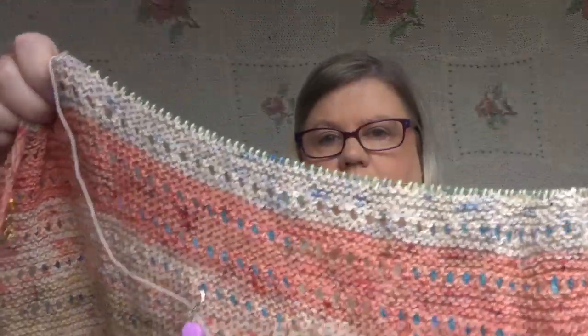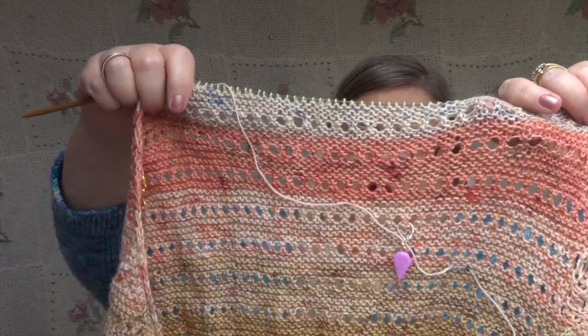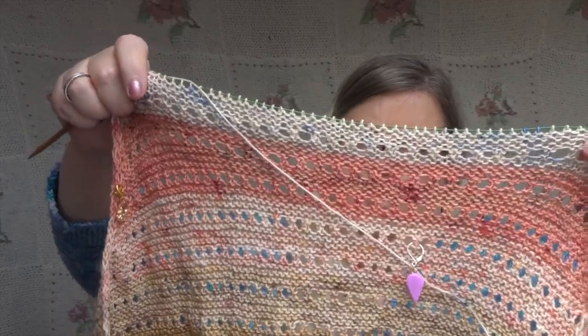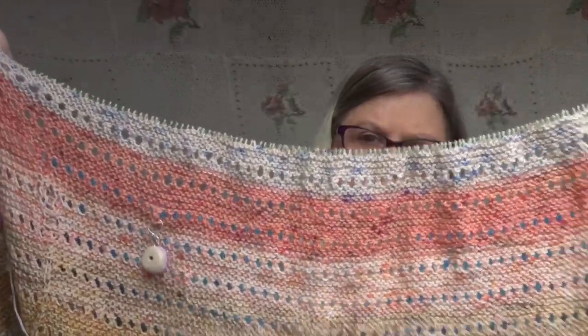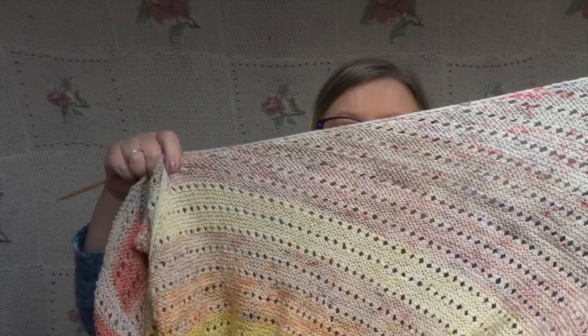Okay, I was where that little heart is last week, and I did quite a bit. I've gone into this blue mini now, which is pretty. I love this. You'll be able to see this better when it's finished and I can show it full screen. I'll do a video when it's finished.